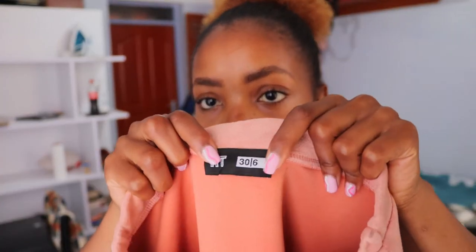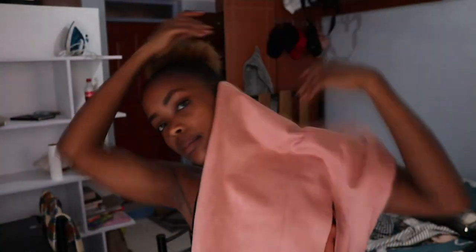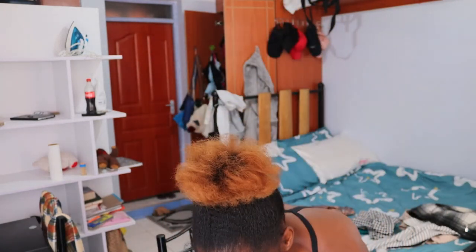This skirt, it's from Mr Price, and it's also a size 6, as you can see. It's very cute. It has a slit on the side at the front. Let me try it on for you guys.